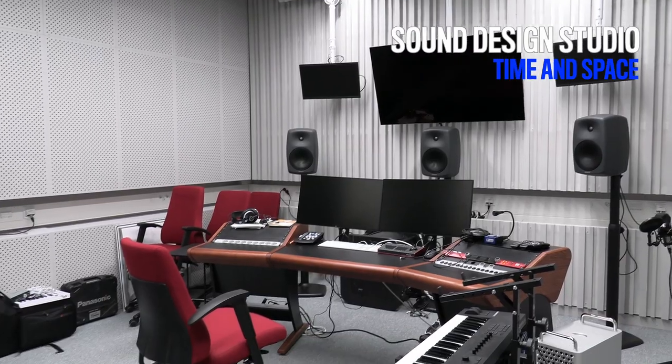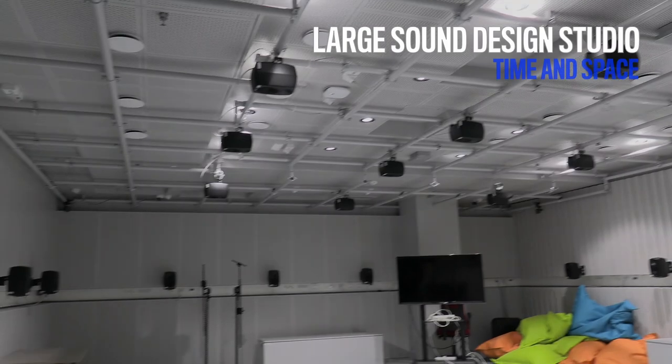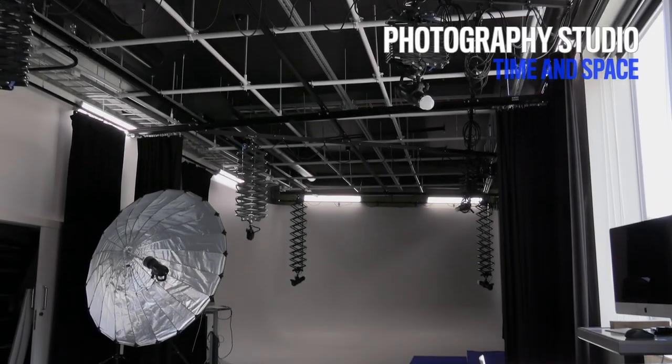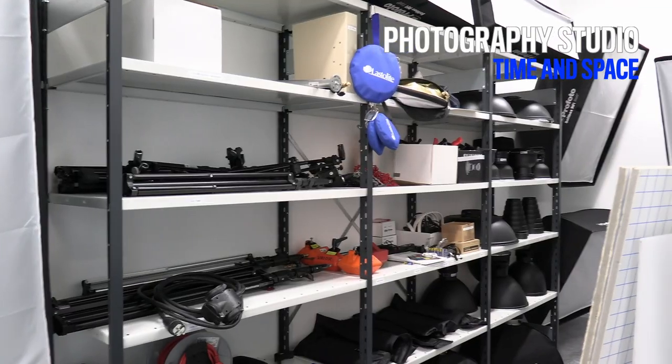This is one of the sound design studios for in-depth sound exploration, recording, and editing. Complete surround sound comes from 31 Genelec speakers. A photography studio with versatile lighting equipment gives possibility for endlessly diverse images.